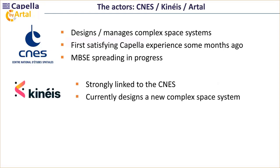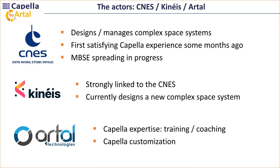Kineis is the second actor. It's a company that is really strongly linked to the CNES. It currently designs a new complex space system. I will present it to you just after. And then in both those contexts, in both those companies, we worked as Artal, as Capella experts, providing training sessions, coaching sessions, and also Capella customization, such as Capella extensions, Capella viewpoints, and so on.